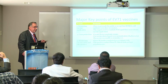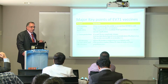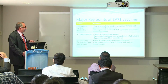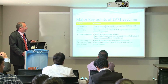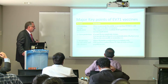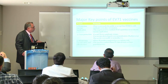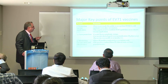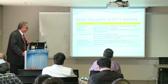The second thing, what about the cross-protection of these EV71 vaccines? We said we have 2 strains. When they made the vaccine containing C4, it showed good cross-neutralization against B4, B5, C2, and C5 subgenotypes. This was not the case for the previous vaccine, which was unable to neutralize C2. So this is another major point that should be considered.